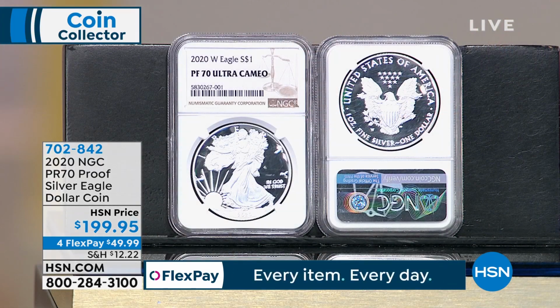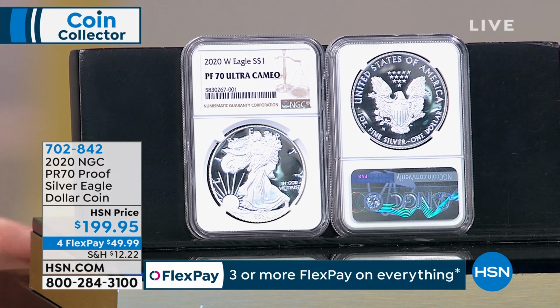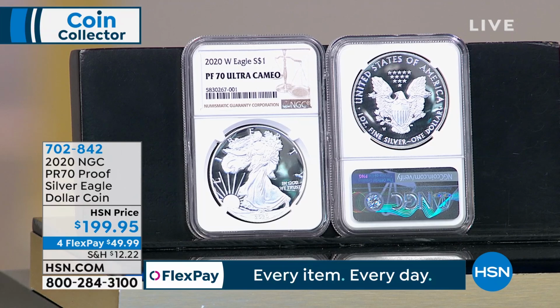And people say, the last year, big deal. Well, let's say the 1933 St. Gaudens. The first year, 1907, in perfect condition, is about $1 million. The 1933, the last coin, if I had it right here, I'd put it up for $35 million. I'd sell it just like that. Oh my goodness, it's not on hsn.com, by the way. Okay, just FYI. Sorry, my mistake. I know you guys are racing to the phone to get this.